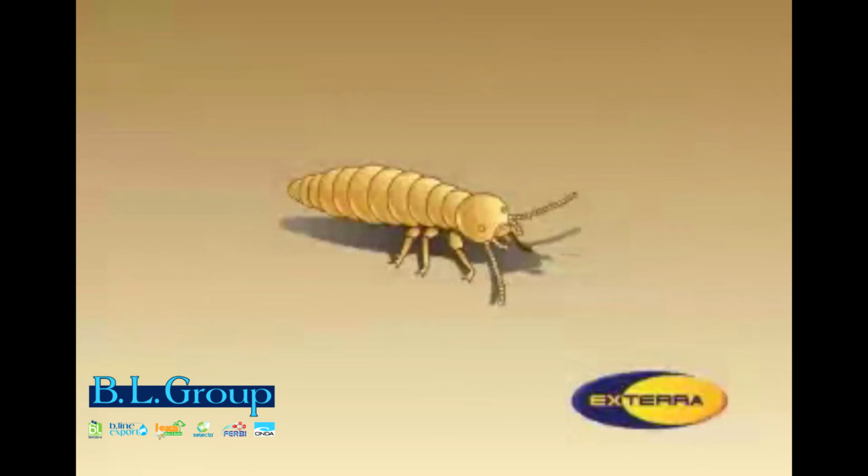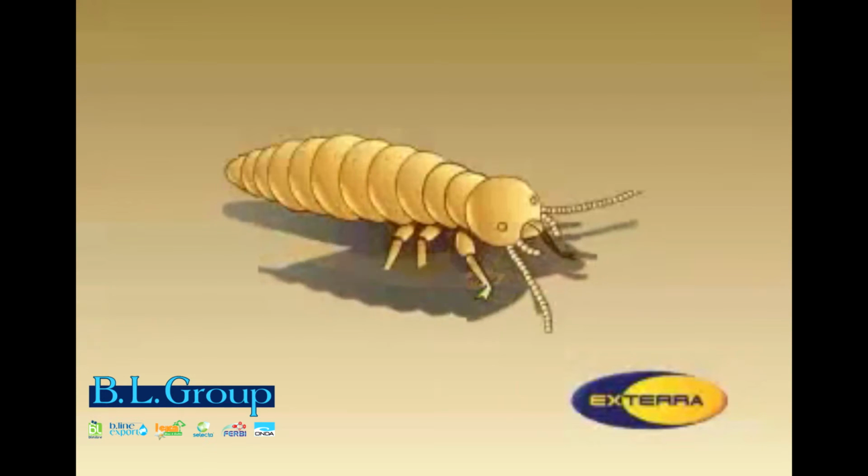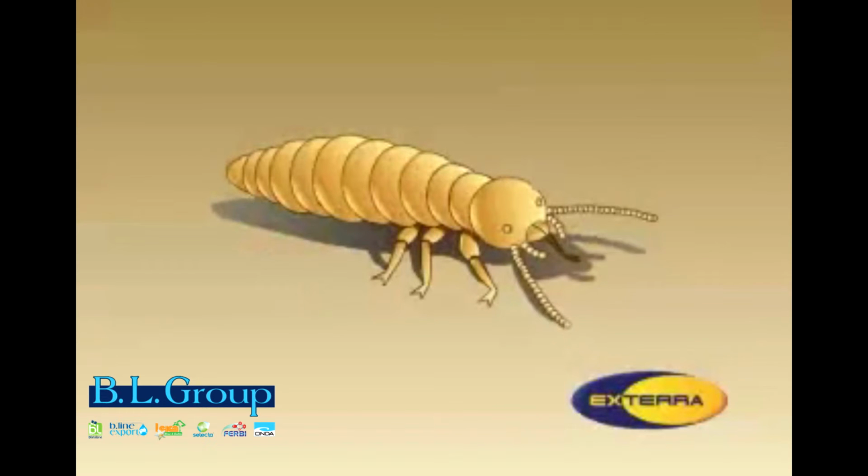The toxicant used in Exterra is in fact a slow-acting toxicant. The toxicant used with Exterra kills slowly because it kills termites only at a certain point in their life cycle. This critical point is at the time of their molting. Molting is a process by which growing termites shed their outer skeleton. The skeleton must be shed because as termites grow, their outer skeleton does not grow with them. Instead, they shed their existing skeleton to form a new, larger one. Most termites molt on a regular basis throughout their life cycle.